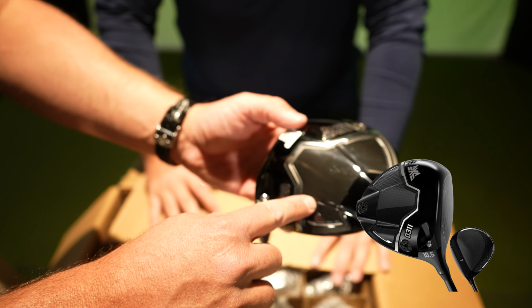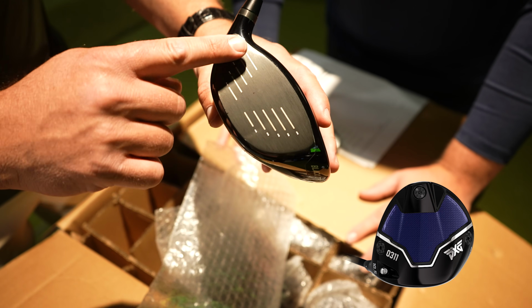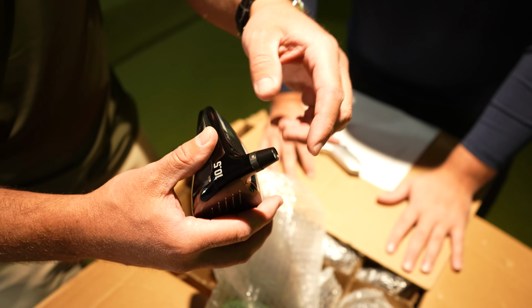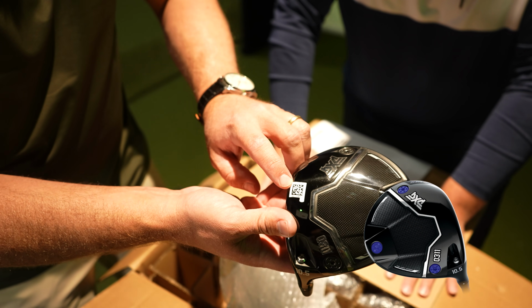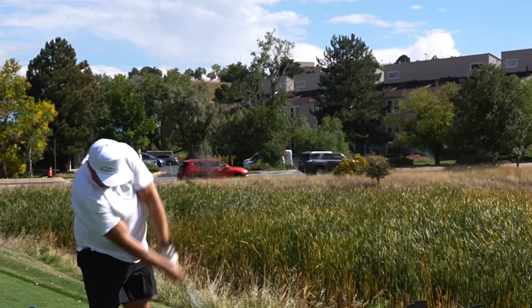So we're going to talk about what this technology is, and most importantly, what this technology is. Just kidding, that's a QR code. All right, let's get going.